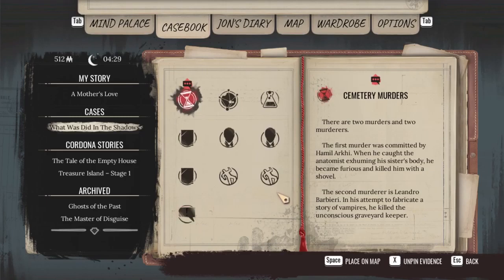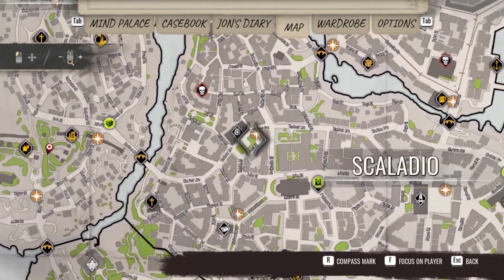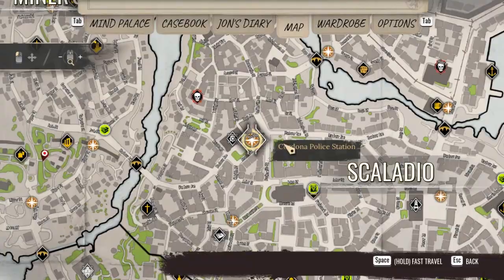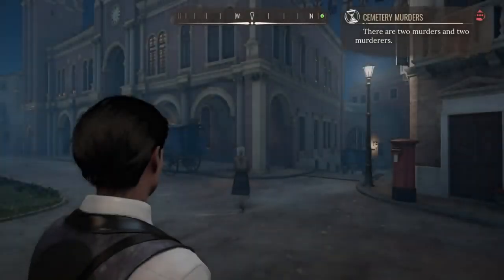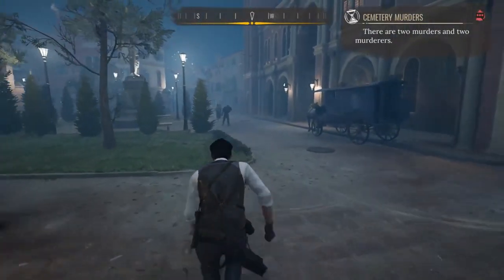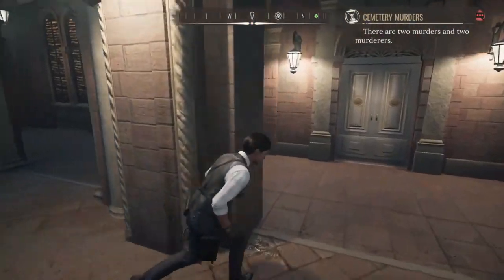Okay, so we need to head to... The first murder was committed by Hamil Arki. The second by the reporter. I wonder if he even knew the entire time that he actually killed somebody. Alright. I think maybe if there is one more case I can do, we'll do one more case.